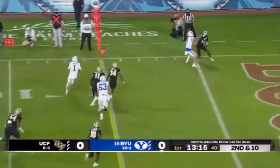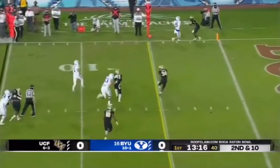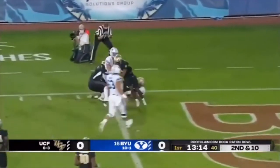And that mobility is something that's becoming more and more necessary in the NFL, and it's something that Zach Wilson has, and it's something that is a focal point of his game too. It's not just his arm, it's also his legs. So with that said, Zach Wilson's ability to beat you with his arm and also his legs is something that sets him apart.